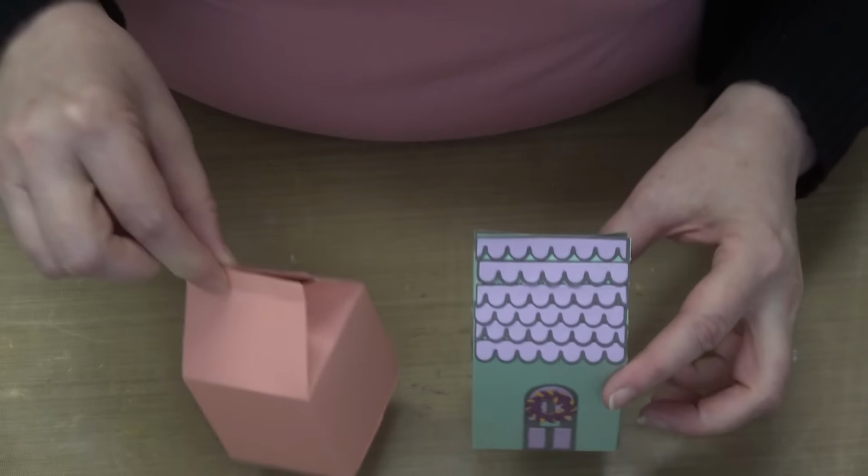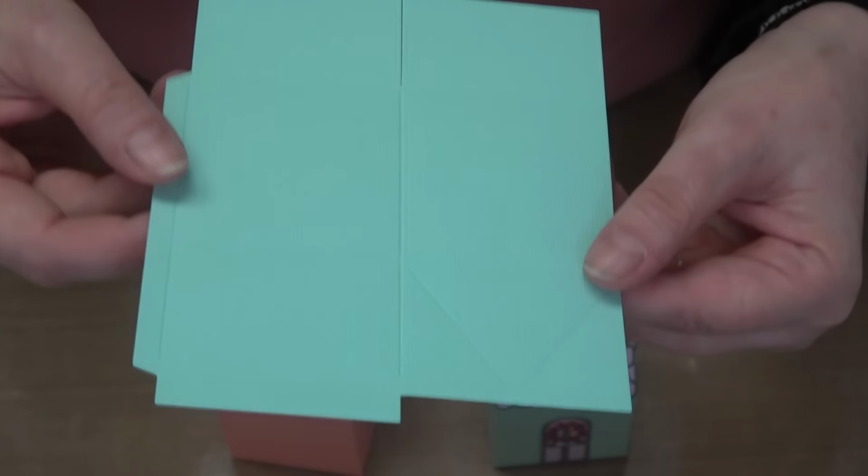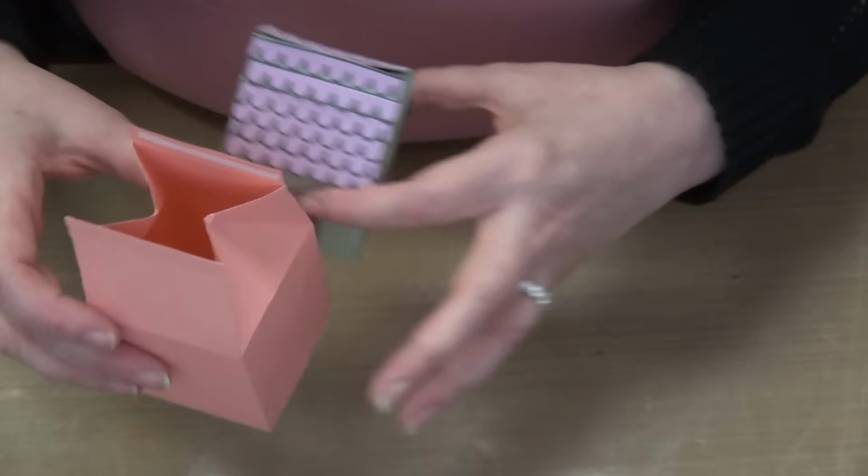You can do this. It's just die cutting. The score lines are already in there for you, folding and taping. And you can do this.